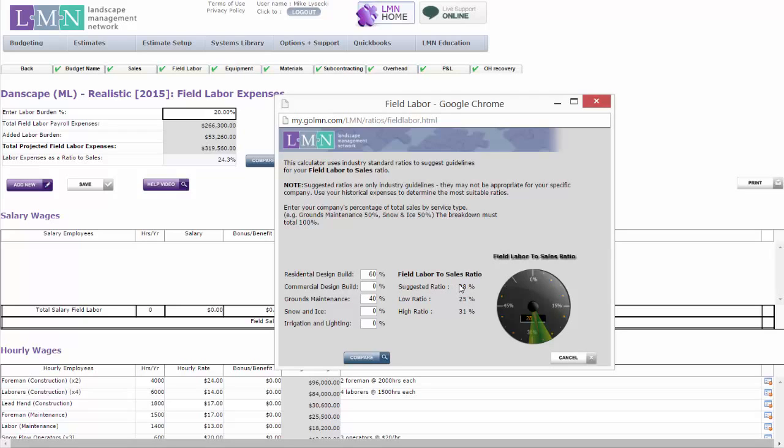The suggested ratio would be that I would spend 28% of my sales on wages. The low ratio, which means profitable companies, is spending 25%. Companies in the low range are more productive or more profitable than the average landscape company. Companies in the high range of labor are not as productive as the average. So high companies, or unproductive companies, would tend to be around 31.